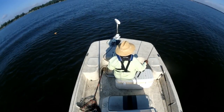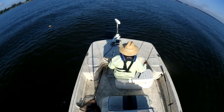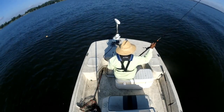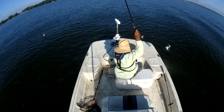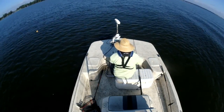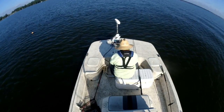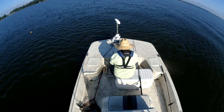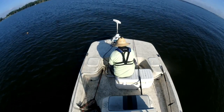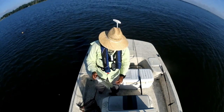There's been a lot of talk about fish finders and structure. Very, very important stuff. Check out that hook set. That hook set brings them out quickly. Check out that nice fish. Sure is fun, folks. Sure is fun. Oh, yeah.